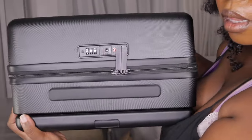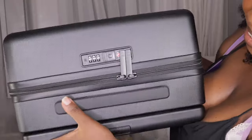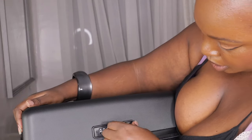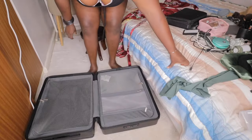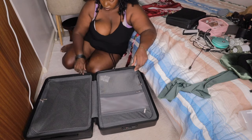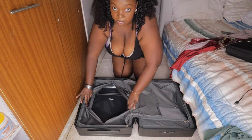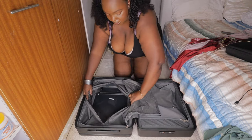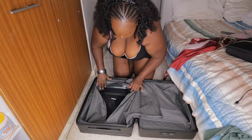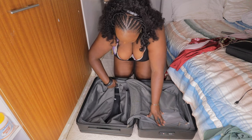It has nice zippers on the side and a nice TSA lock built in. Let's open and see what is inside. Wow, love this. It has nice organization, mesh dividers. Let's see what's in this other side. Can I insist on how the handles are placed? You can see they're placed side apart, so that gives you more space.